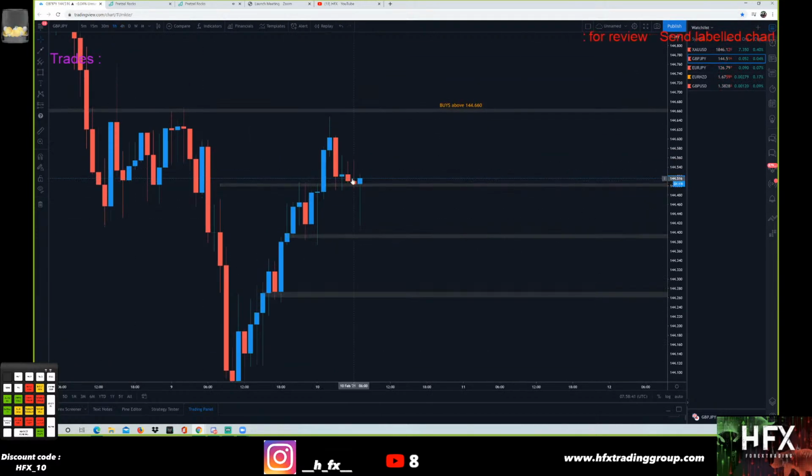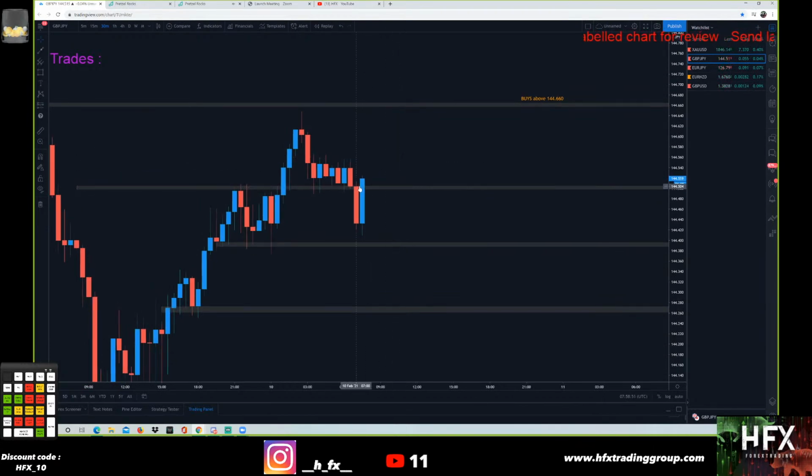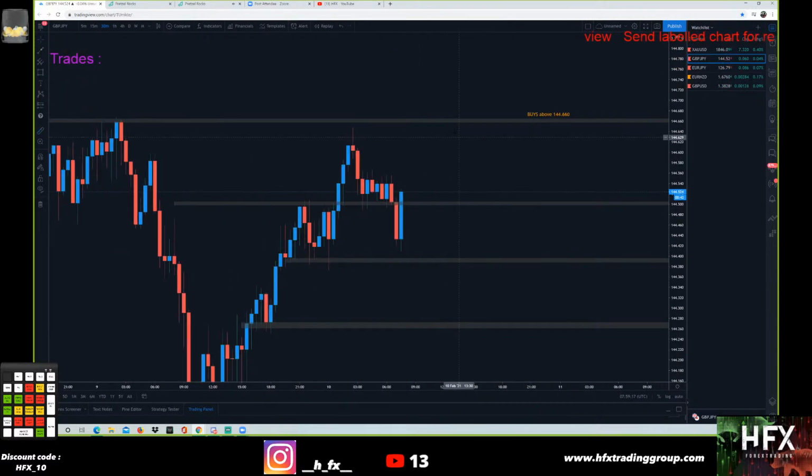Obviously, we have to wait and see how this 1 hour candle closes and the 30-minute candle closes. If it closes back in the range, then there's a probability that we'll head back up to 144.660, but there's a fair bit of range up to 144.660. I'd rather take buys above 144.660, because then I know that we should be heading up at that point, and we have a 22-23 pip range.